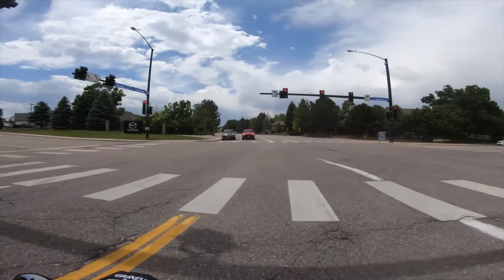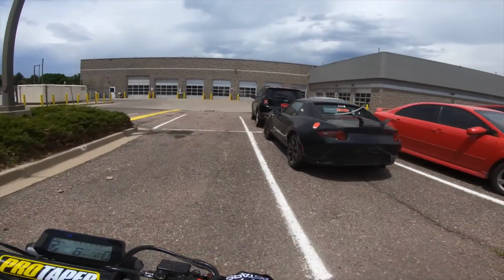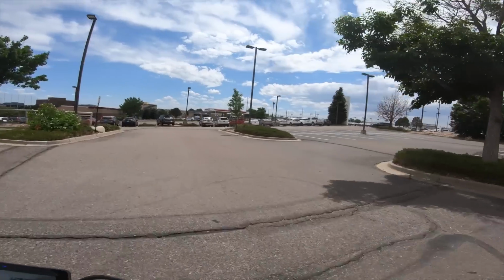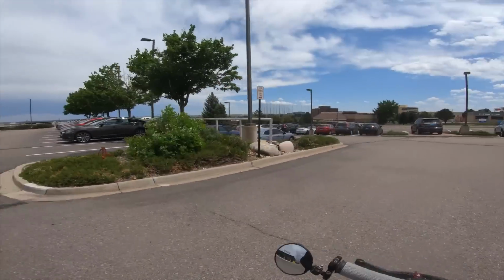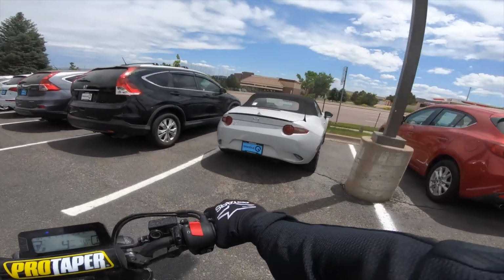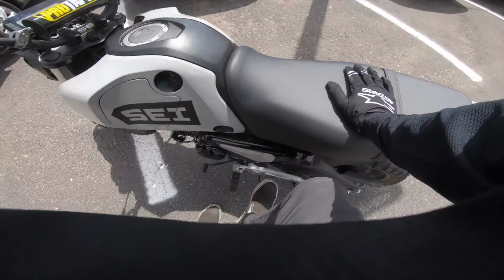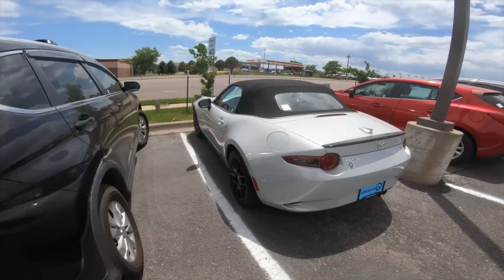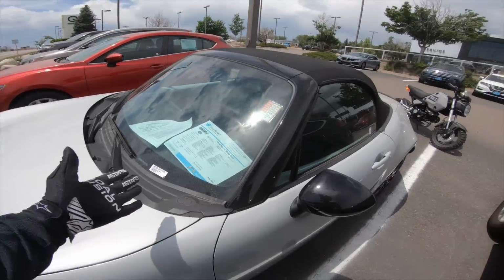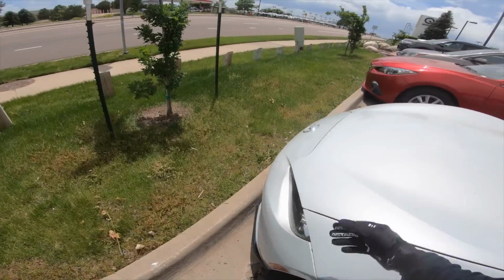Let's go look at Miatas. Miatas. That thing is all busted up. Oh man, they have like nothing here. Ooh, MX-5. That could be a contender. I think it's freaking tiny though. I don't know. Price, 26. Alright, so that's in the ballpark.